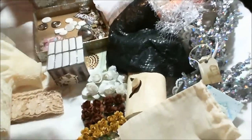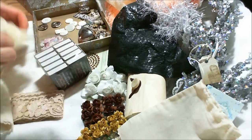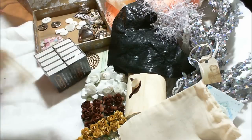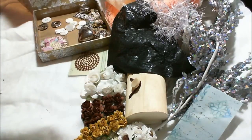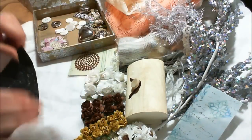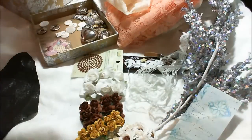Oh my gosh, look at all this yummy stuff. Huh? Oh my goodness. Okay. Marta, you are a sweetheart. Thank you so much. Thank you so much for thinking of me on my birthday. It's nice to get a birthday gift. Oh my goodness. Oh, I love this. I have to show Scrubby. Definitely have to show him. Okay.